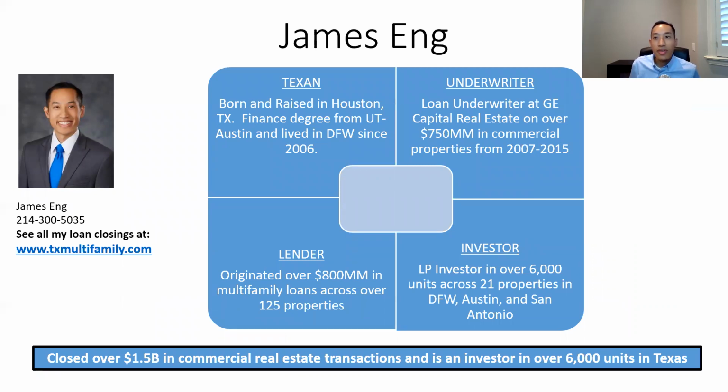My background: born and raised in Houston, went to school in Austin at UT, and I was a loan underwriter at G Capital, and then also originated close to $800 million as a mortgage broker the last 5 years, and invested in properties across DFW, Austin, San Antonio as a limited partner.